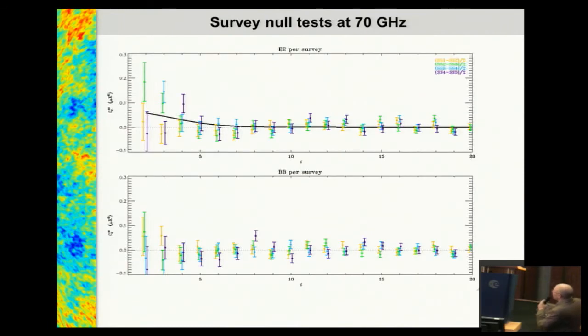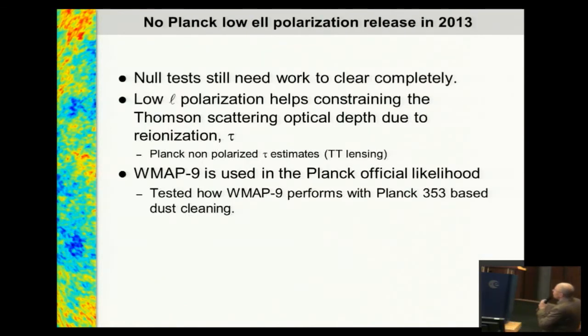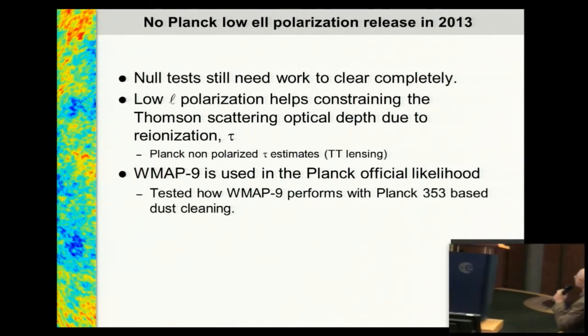Okay. And this is the same thing, but for the BB channel. Okay, so you can see by yourself that we are seeing something we do not completely understand here. This is sort of our dirty laundry, and this is the reason we have not included low L polarization, not even at 70 gigahertz in this release. But that's true for the very lowest multipoles. Some survey combinations are clean. You do see some excess at other survey combinations, but this is true only at very low multipoles, while the pattern at highest multipoles is more reassuring, such as the B-mode pattern here. Okay, so we haven't released that basically because we still need time to work out the null test completely.